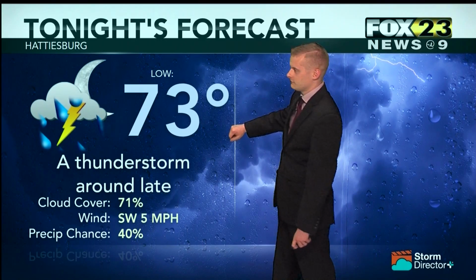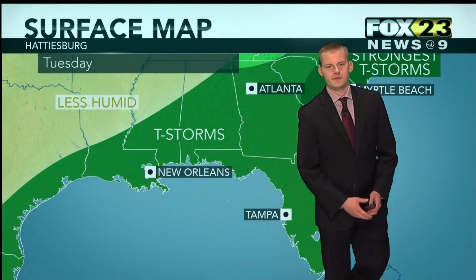Tonight's forecast, 73 degrees. We'll have some thunderstorms sticking around. A cold front's going to roll on through. That's where those showers will come from. Winds out of the southwest right around 5 miles per hour.